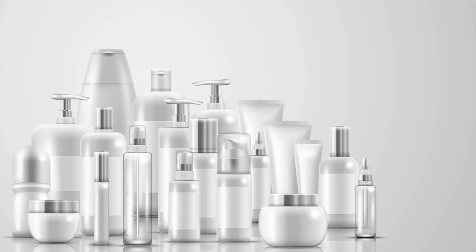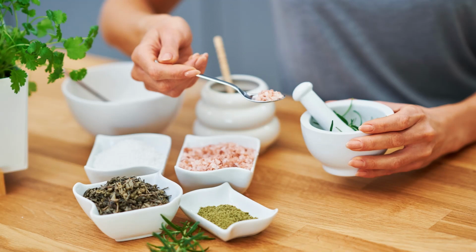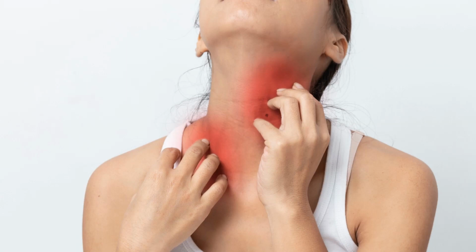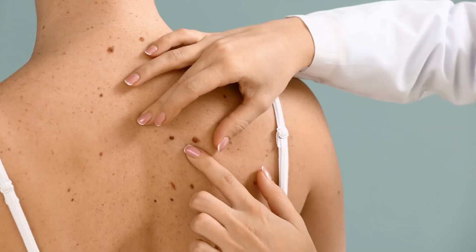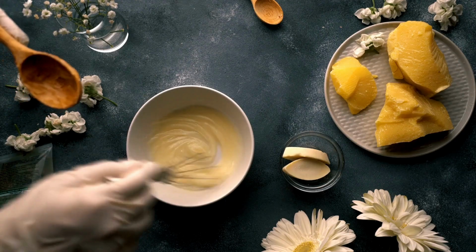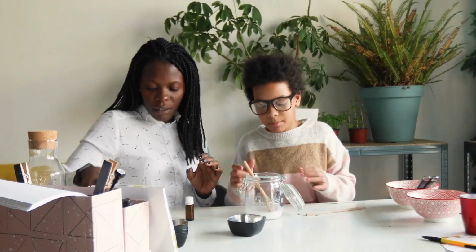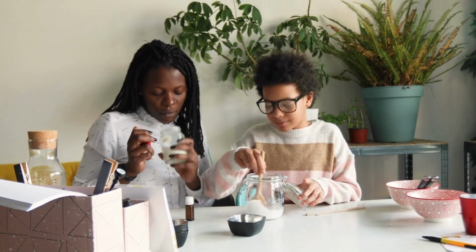In a world where skincare often comes with a long list of unpronounceable chemicals, embracing homemade natural facial remedies is a vital shift towards well-being. Chemicalized treatments can lead to allergies, irritations, and long-term damage. Natural remedies, on the other hand, offer purity, safety, and a connection to the earth's nurturing gifts. They soothe, heal, and rejuvenate without the risks.